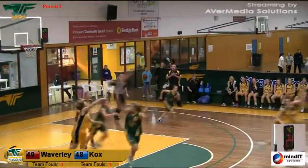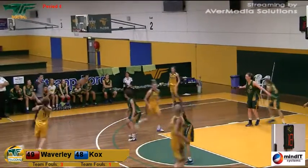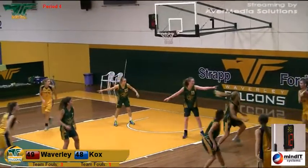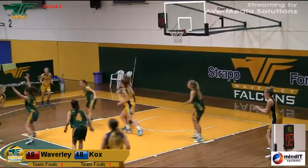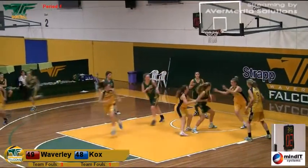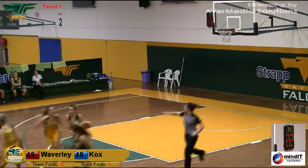Some bad decision making from the Falcons. That ball from Abby Lloyd should have gone over to the player on weak side. Instead, she tried to pick out a player who's guarded very hard in Numakurtis. Basket goes up, misses. Raymond gets the rebound. Falcons with a 1-point lead.